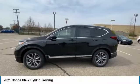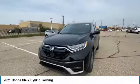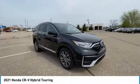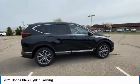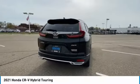Take a ride in the 2021 CR-V Hybrid. The Honda CR-V Hybrid offers a powertrain with plenty of energy, a cabin with plenty of room, and a ride with plenty of comfort. This is all in addition to the fact it's a hybrid vehicle and the additional efficiency that it offers.